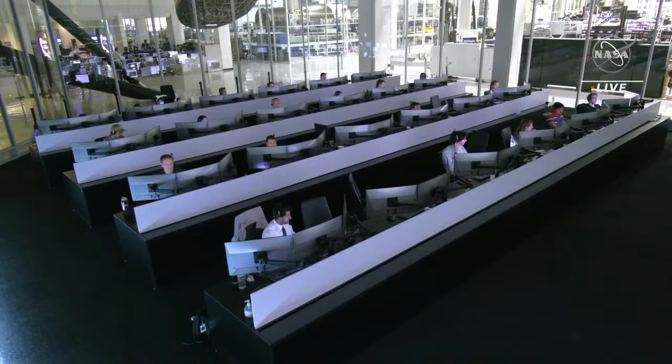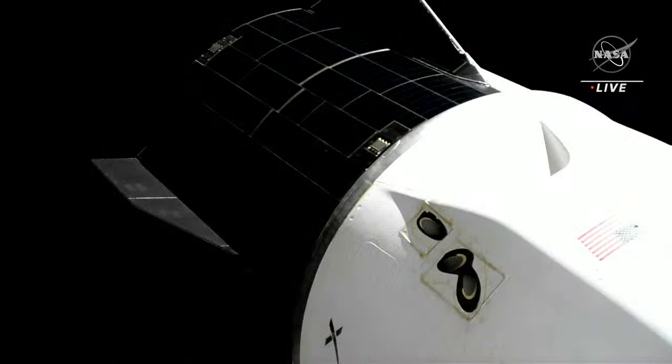You're looking at a live view of the Dragon Freedom spacecraft as we await its departure from the International Space Station on its way back to planet Earth. It's Friday, October 14th here at SpaceX headquarters in Hawthorne, California. Now, we expect Dragon to push away from the space station at 9:05 a.m. Pacific or 16:05 GMT. And that will be with our Crew-4 astronauts, including Kjell Lindgren, Bob Hines, Jessica Watkins, and European Space Agency astronaut Samantha Cristoforetti.